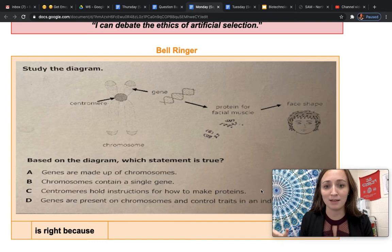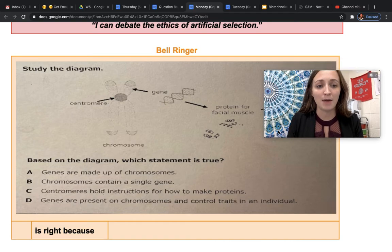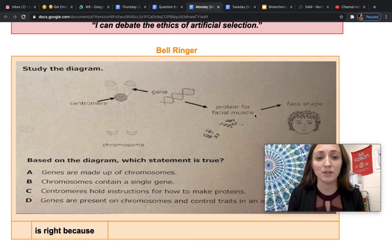So D must be the right answer since A, B, and C are wrong, but why? What does D say? Genes are present on chromosomes. Check, we know that because we just talked about that. They're making up the chromosomes, and control traits in an individual. So like we just said, your gene will code for a protein, and remember your protein, just like the diagram shows, is what's going to determine an individual's traits. So this protein for facial muscle, or the muscles that make up your face, it determines what the shape is going to actually look like, what your face looks like. That's all from your proteins.